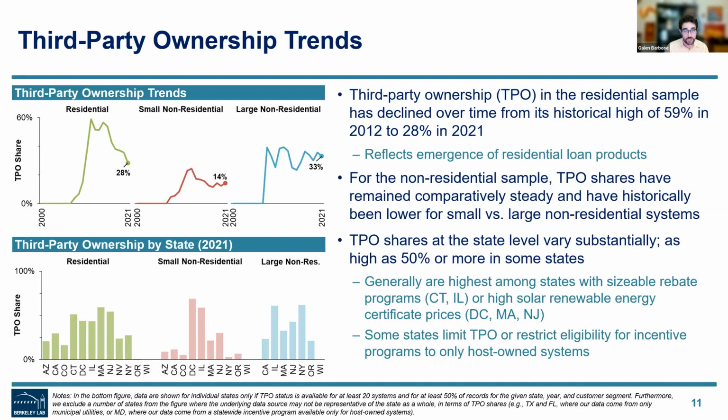And really that mostly just reflects the emergence and prominence of residential loan products, which now dominate the market, particularly the host-owned segment of the market. Within the non-residential customer segments, the TPO trends are not as dramatic, and in particular, you can really see that they've been pretty flat. There's obviously some kind of vacillation from year to year, but there isn't nearly the kind of obvious downward trend there that we see on the residential side.